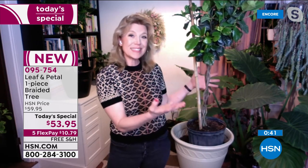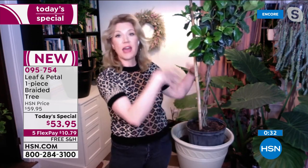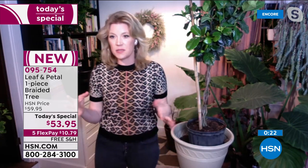The size, by the way, is really controlled. The size that the tree will get ultimately is controlled by the size of the container that you plant it in. So if you want it to get really big, you need to transplant it into something bigger than what it is in when it arrives. But if you leave it in a 16-inch container, that will naturally limit its size. And you don't have to prune it all the time. You don't have to constantly be caring for it.